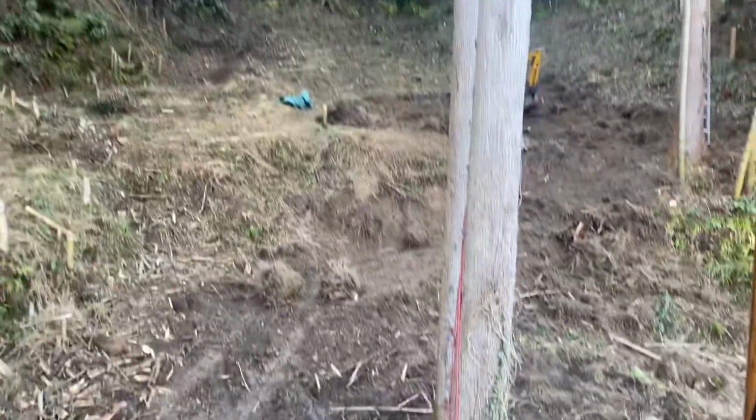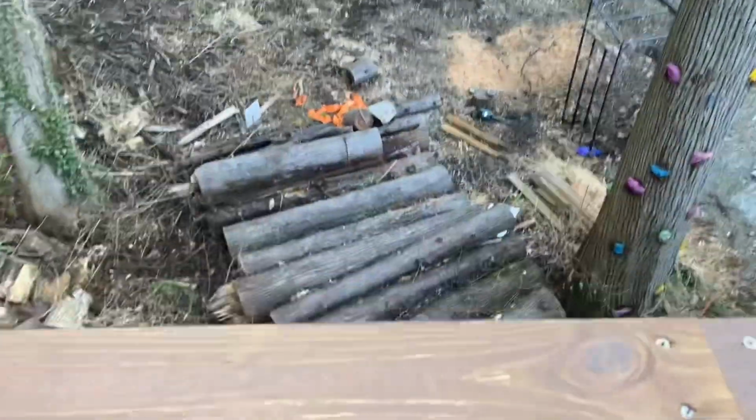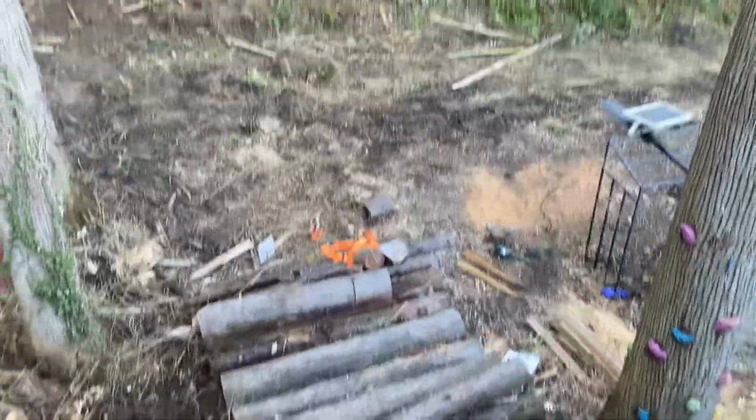And then this road is gonna be really neat. The road goes all the way up and around. So we're really going to be able to use this property, you guys, for so many things. So many things, it's pretty exciting.